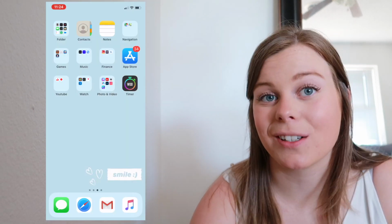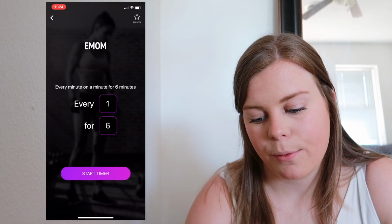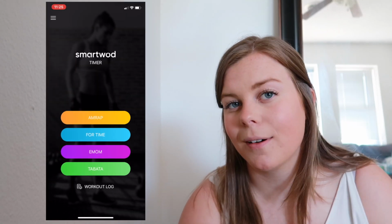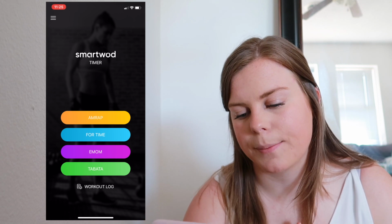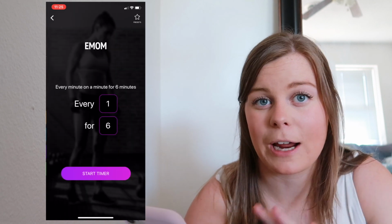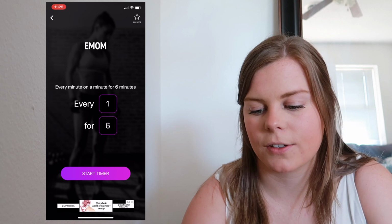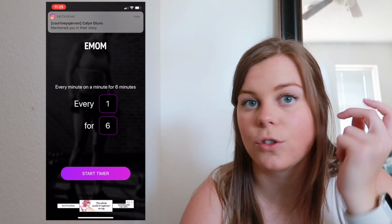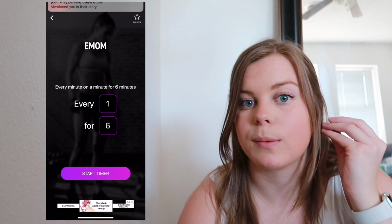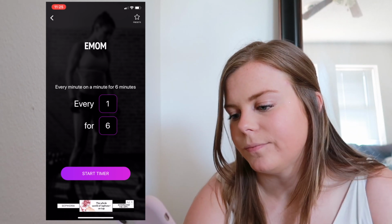Okay, and then kind of moving on to my final things here. I downloaded this timer app, which is free. It's called Smart Wad Timer, I think is how you say it. There are basically all these options for workouts, and the one that I like doing is the EMOM, every minute on the minute. You can set how many rounds you're going to do it for and then do your exercises. And if you're listening to a podcast or music or anything, it doesn't cut the music out. It'll just say 30 seconds left, 10 seconds left. So love that if you need a good timer app.